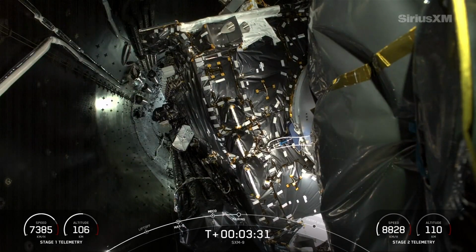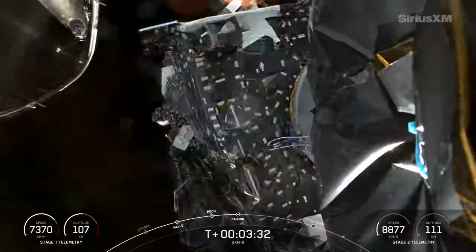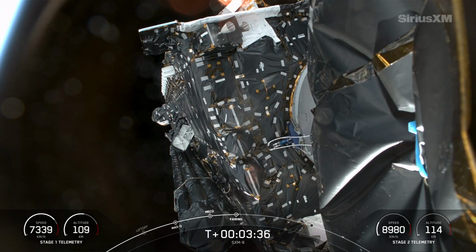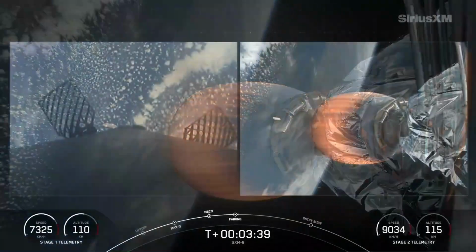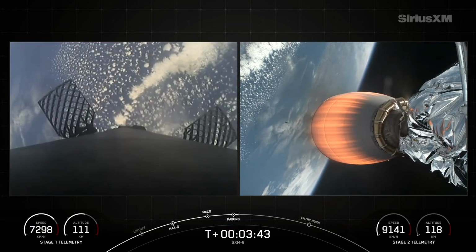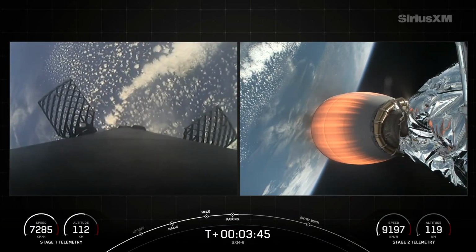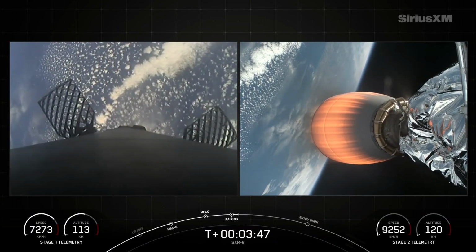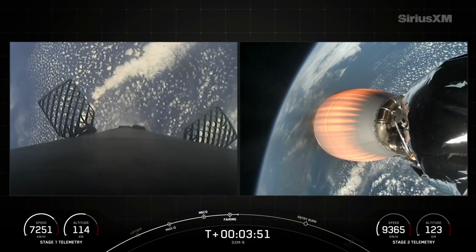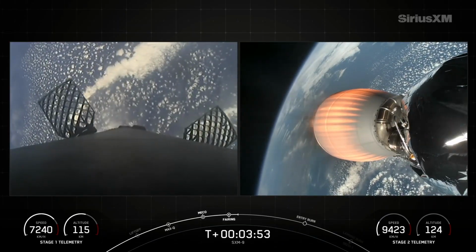Fairing separation confirmed. And there go those two fairing halves. We're now exposing the SXM-9 payload to the vacuum of space. Stages are following nominal trajectories. Great news there. Both stages are on their planned trajectory.